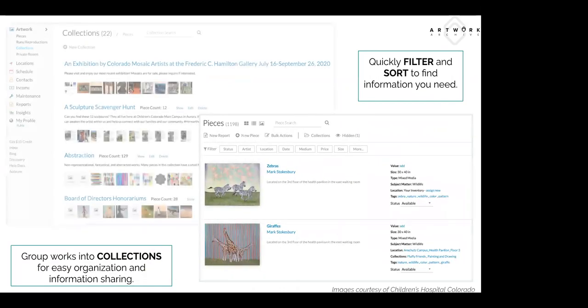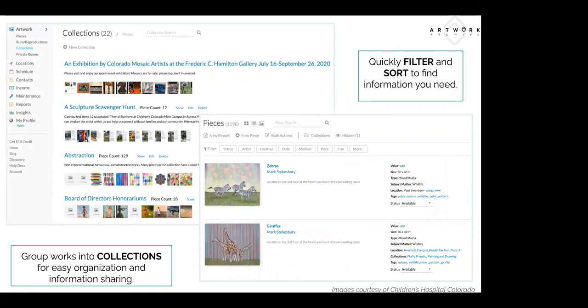Ooh, I forgot I animated this slide. So one of the benefits of an online collection management system is the ability to filter and sort information so that you can find what you need quickly, even with thousands of works. So that speaks to the part about always being prepared above, and also just saving time and headache.